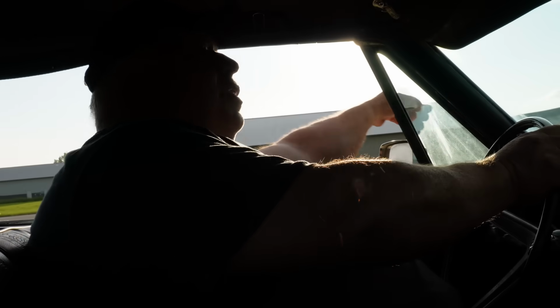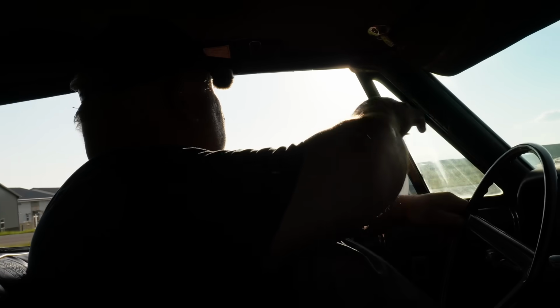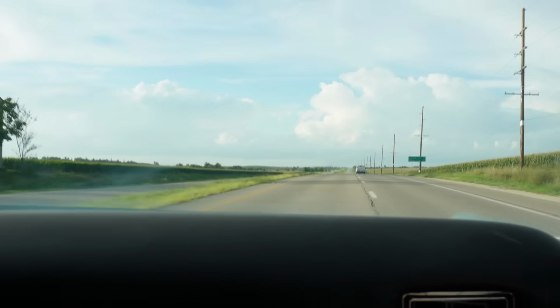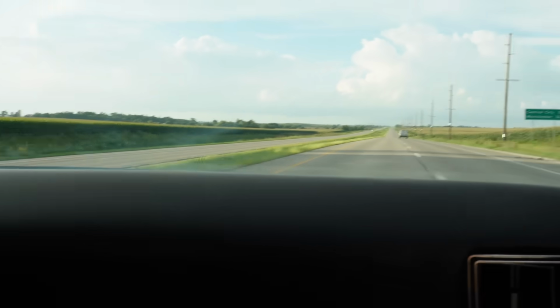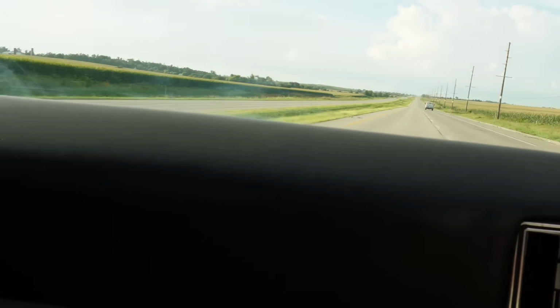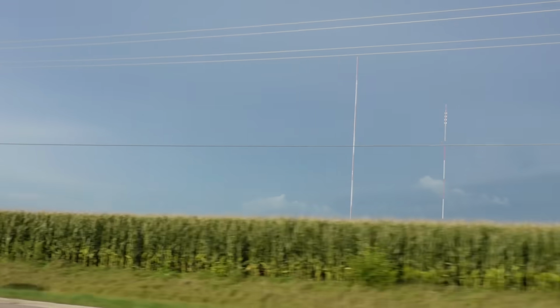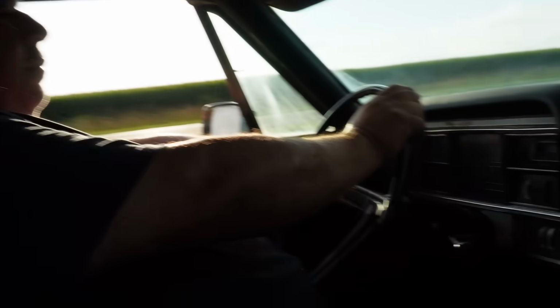Nice. Now this is the 4-door hardtop, so as you can see, when you roll the windows down, there's no pillar. So yeah, cruising down the highway at 55 miles an hour. Check out that Iowa corn, man. That Iowa corn is getting tall this year. All that rain. Yep. Well, should we go to 65? At least.